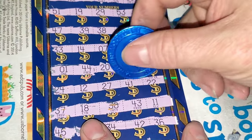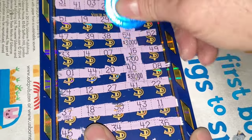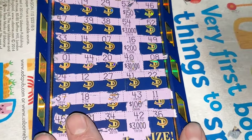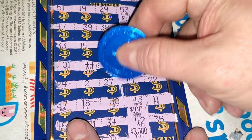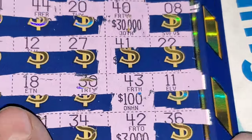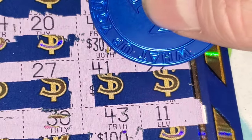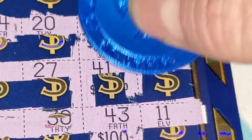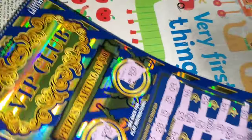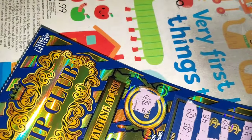Let's see. Curious where that dollar sign lines up with the other ones. Well, might be big zeros. What do you think? It's about the same. Yeah. Let's see. Nope. Golly, man. $50. Brutal. Yep. There it is. $50. Ugh.